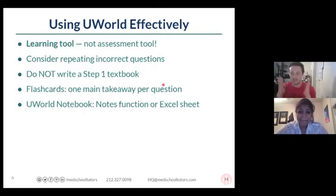Using UWorld efficiently. UWorld is still to this day, and likely into the near future, the number 1 question bank, and it's not just an assessment tool, it is a learning tool. Now, these days, AMBOSS is knocking on the door, and they are very good. To this point, I still consider UWorld to be number 1 and AMBOSS to be 1B or 2, but some people are using AMBOSS as well.